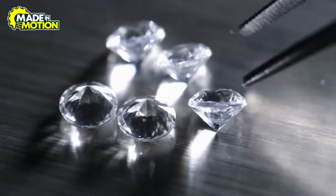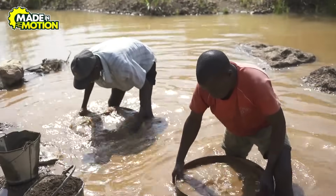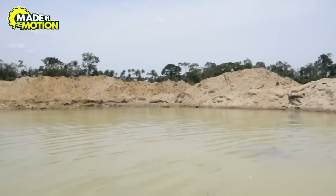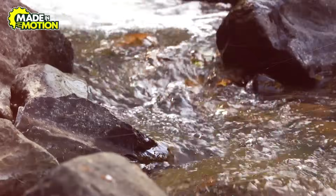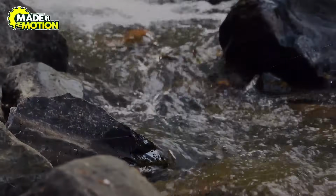These diamonds are often smooth and shiny because the water polishes them as they travel. It's amazing to think that a stone could journey so far, moving with the flow of water for thousands or even millions of years. So next time you're near a river, who knows, maybe there's a diamond waiting just beneath your feet.